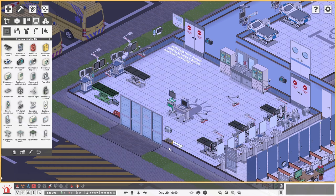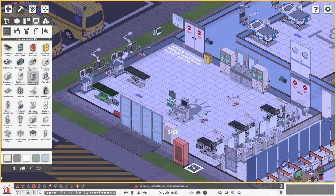Hang on, I want to get the bin. How do we get the bin? There we go. Move the bin over to there, possibly. And then can we put the defibrillator over there, possibly? And then can we have another equipment cabinet down here so if you're down this end of the room, you don't have to run all the way over there to grab whatever it is you need. I think that might help quite a bit.